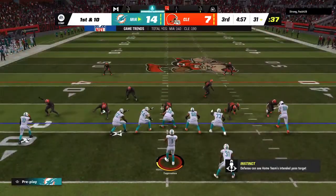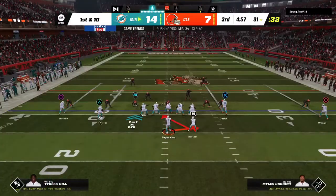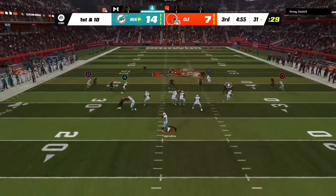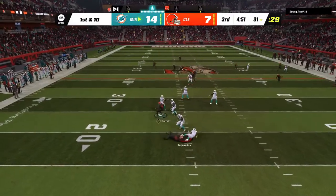The Dolphins at the line ready for their next drive. This offense set to begin the third quarter, and Charles, if they had a checklist of things they wanted to accomplish in the first half, certainly at the top of that list would be having the lead, and they've got that here. That's always the most important box to check, isn't it?